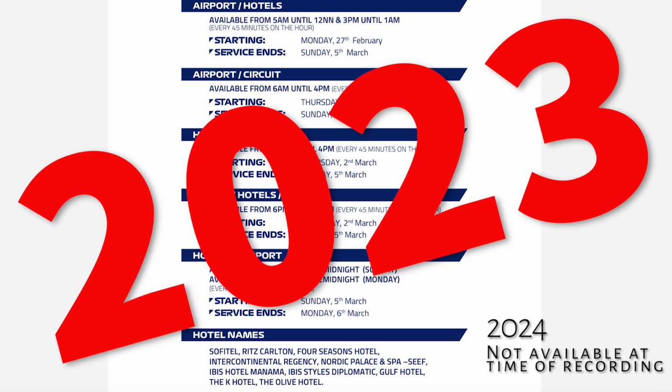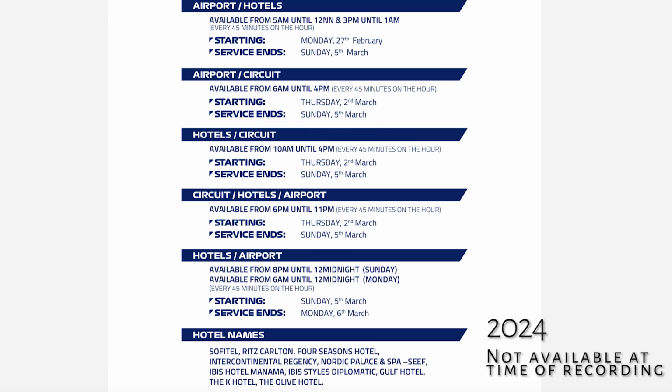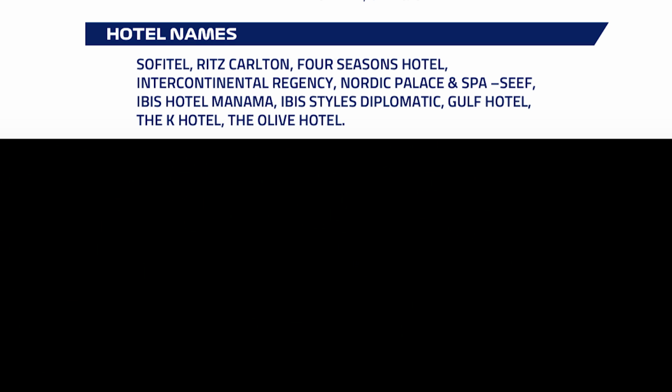When you are booking, hunt around, as several of the hotels will be offering transport to and from the track. This could save you a lot of money in taxi or car rental fees. The organisers are also arranging free buses for ticket holders, so it might be a good idea to select a hotel that is on the bus route.